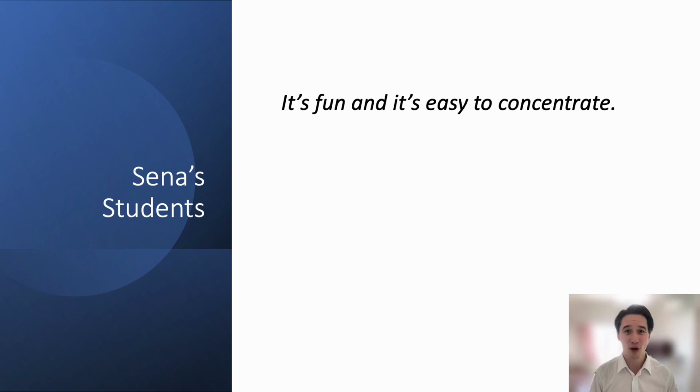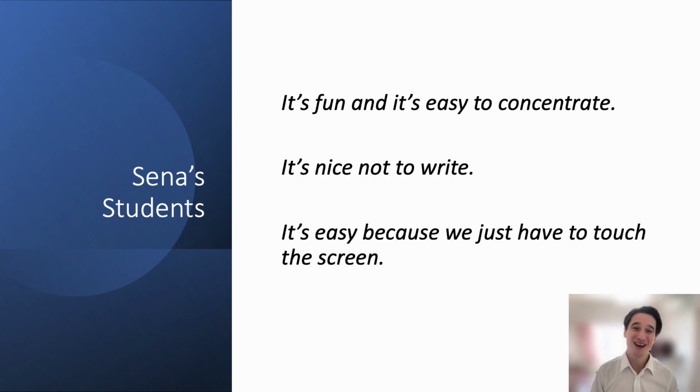And you can see from their comments that a lot of them enjoyed the fact that they could interact with these devices by just touching the screen. Now, this may look like students are being lazy and they don't want to write. However, it's important to remember that for students who are not very good at writing, it's kind of a barrier of entry for them to participating in the English lesson. So by allowing them to study English through touch, it's really making the whole experience less stressful and more fun for them.